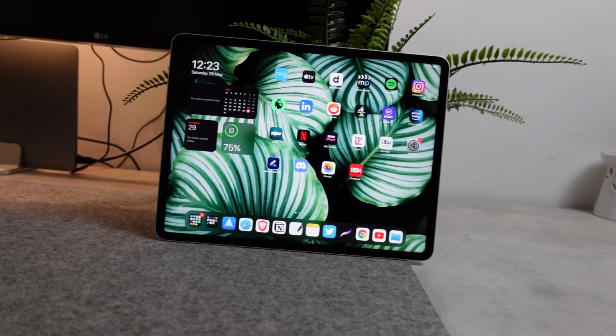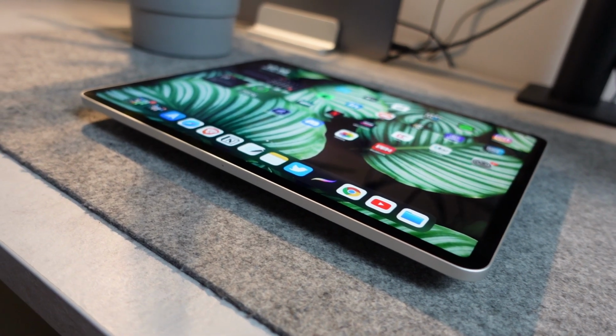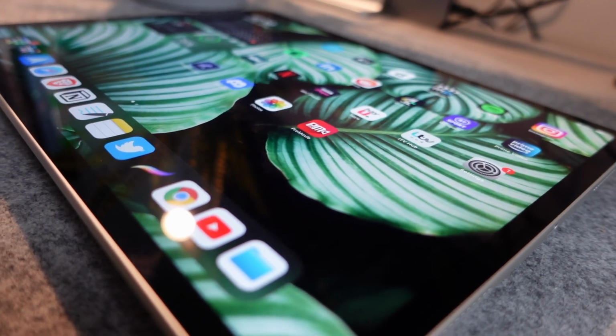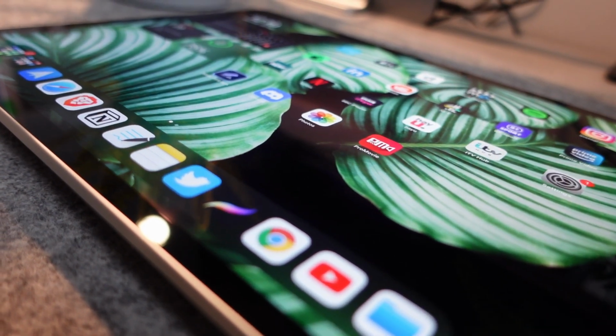Okay, so let's talk about the display and the size. I'm putting these two things together because the 12.9 inch is the only iPad with the upgraded screen. The 12.9 inch iPad Pro now supports HDR content. It's got this very high contrast ratio screen, which, I'll be honest, is quite nice to look at.